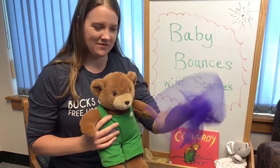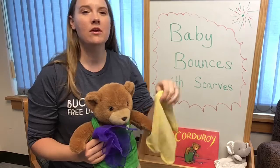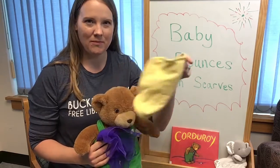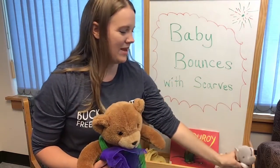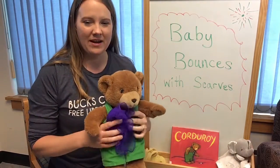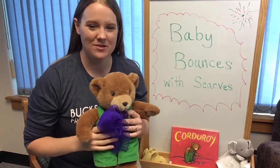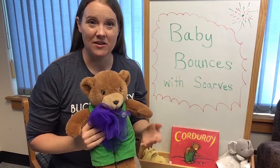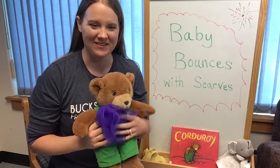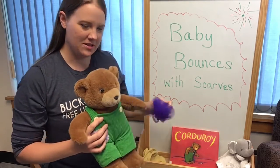I have my purple scarf today. If you don't have a scarf like that at home, you can substitute with a washcloth like this, or even a little baby lovey blanket like this. Both of those would work out just fine. But we know babies like to put things in their mouth, so whatever you do, make sure it's something that is nice and soft and safe in case that happens, okay? We're gonna put our scarf to the side and just learn a baby bounce or two to begin.